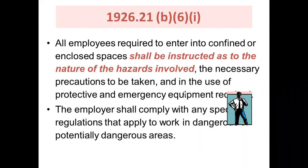Like if you're designing a ladder or stairs or a building fire exit route or a door, you will get plenty of straightforward information and guidelines from OSHA. So legally, the employer shall comply with any regulations that apply to work in potentially dangerous areas.